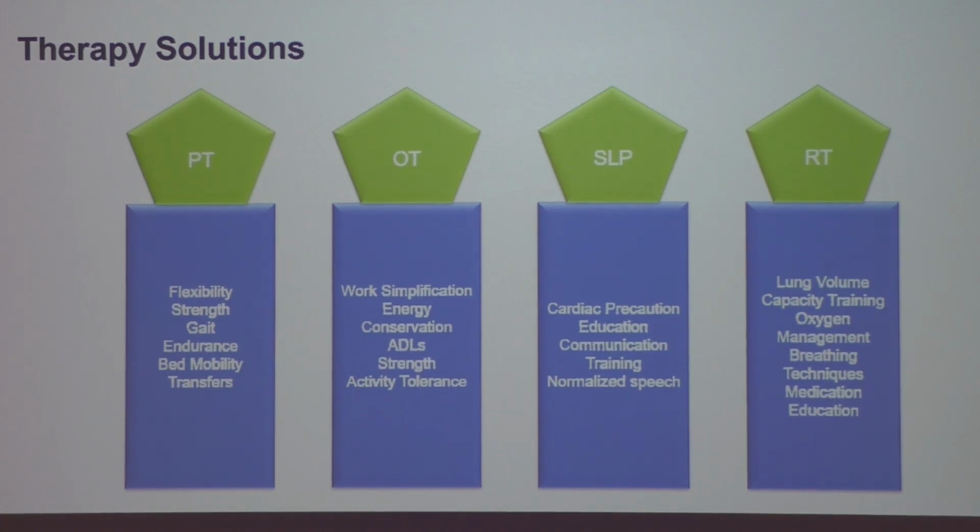And then respiratory therapy, which we don't have a respiratory therapist on site, but they're going to check your lung volume. They're going to do capacity training, which is trying to teach you how to become more efficient with your breathing. We did have a respiratory therapist here probably about 5 years ago, and then there really wasn't a need. And so I think here in the St. Louis area, they got rid of them all. I guess now if you need one, you have to go into the hospital.